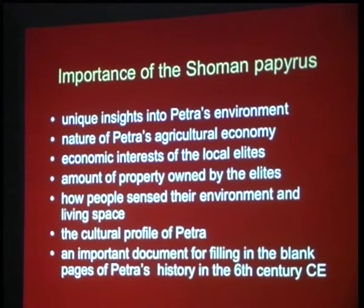And most importantly, the Shoman papyrus is literally one of the three most important texts in the archive for writing Petra's history in the 6th century, for which, until the discovery of these texts, we had 200 pages. Thank you very much.